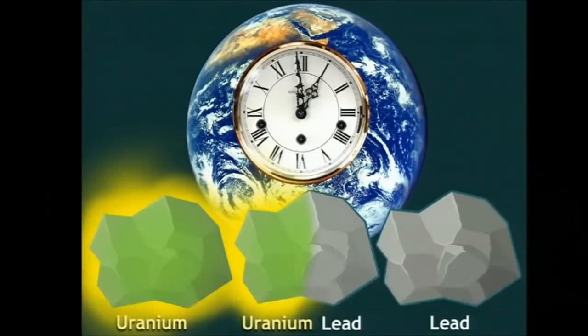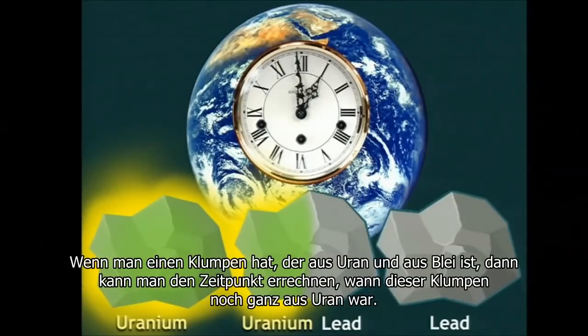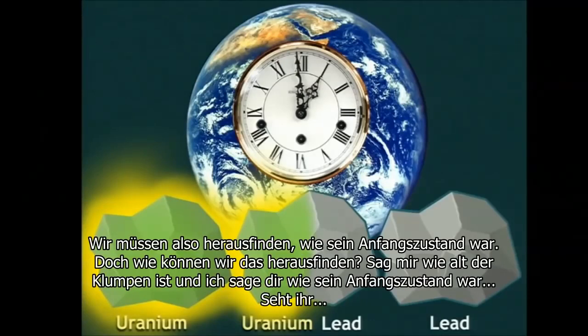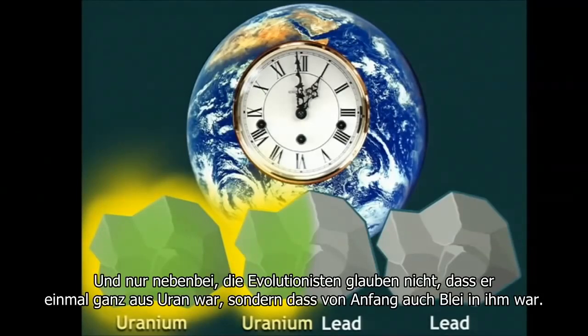If you pick up a rock on Earth and it's got some uranium and some lead in it, you could extrapolate backwards and figure out when the rock was all uranium. But how do you know it was all uranium to begin with? Maybe the rock had some lead in it when it was first created. So you'd have to know what it started with. Well, how do I know? You tell me how old you want the rock to be and I'll tell you what it started with. By the way, evolutionists do not assume that it started with all uranium. They assume that it had some lead in it to begin with.